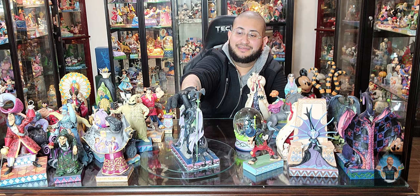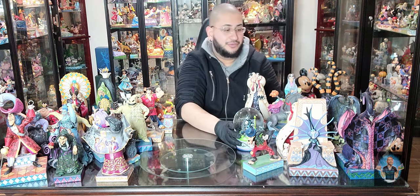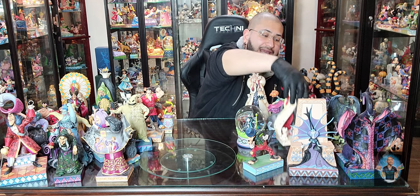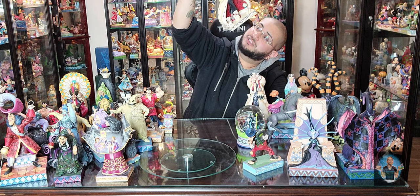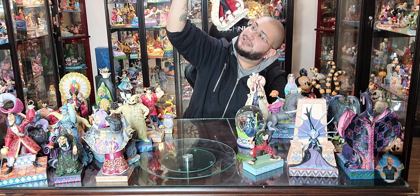So there you have it. I'm so curious what it does. Awesome. So we also have the most recent Cruella piece that came out. It was released either early 2020 or fall 2019, sorry. Yeah, this came out fall 2019.